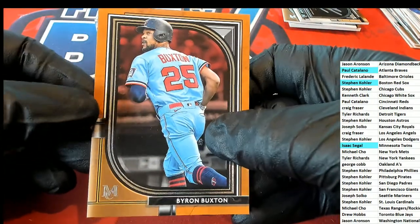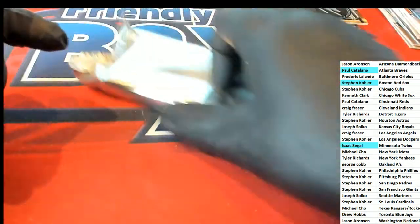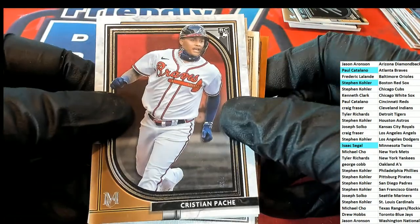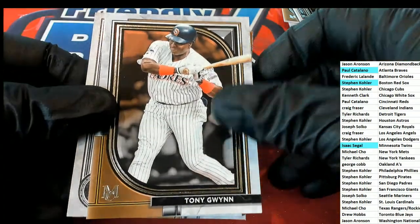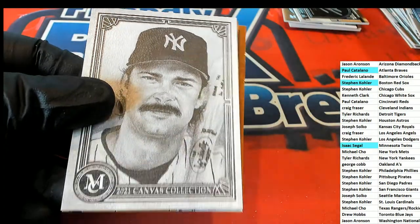Byron Buxton here for the Twins. Paul's getting a nice Braves rookie. Tony Gwynn, what else is coming out of here? Don Mattingly for the Yankees.